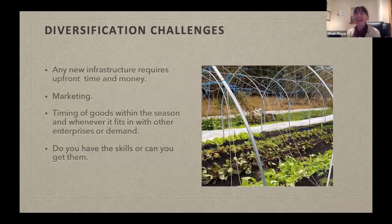Some of the challenges have been the wind, and the flood that happened. The Caterpillar Tunnel didn't survive that this weekend again. Also we find that you've got to have money for putting the infrastructure up front, and that can be difficult, or finding the time to do that can be difficult because you don't get any return until you've done that. If you have to do any new marketing, that can be quite hard as well. Sometimes just finding the time.